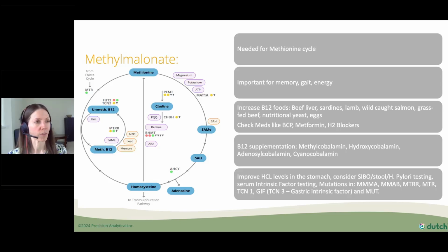We can increase B12 by increasing foods that are high in B12 and by directly addressing the gut. If there's not enough hydrochloric acid, the patient won't be able to absorb B12. Next slide.